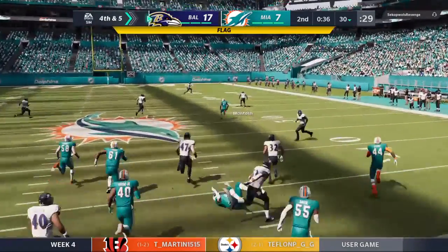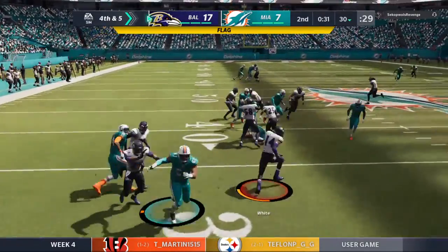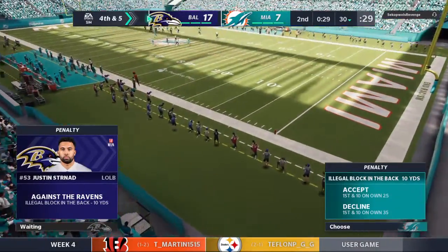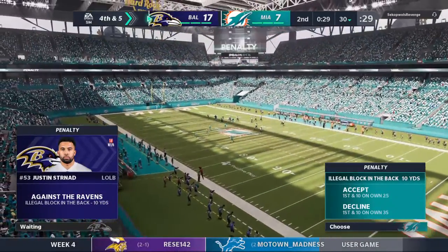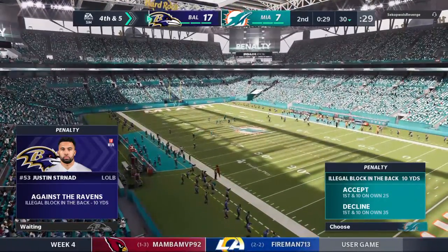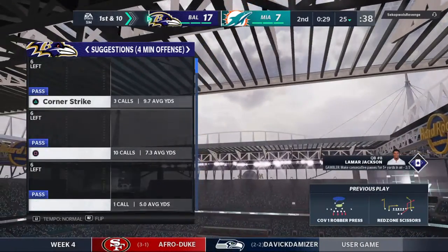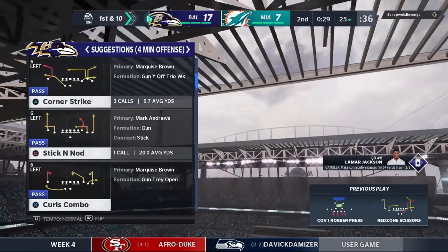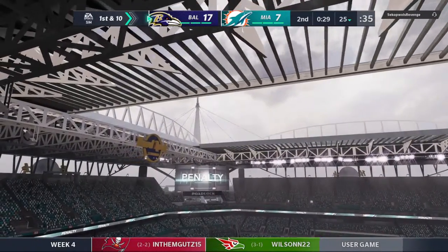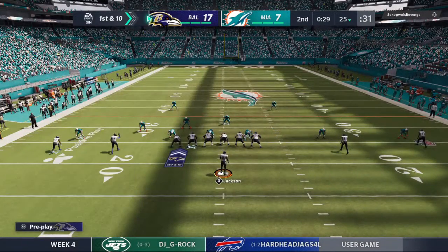He's been a busy man here in this first half as he gets it away. Shifts by him. So this will be accepted as it moves the offense backwards. Here we go. So the special teams penalty cost some yardage there as they come out on 1st and 10.